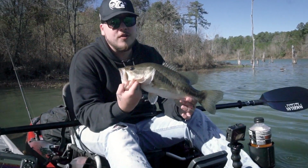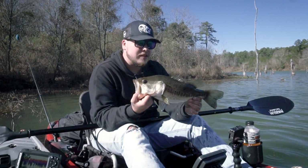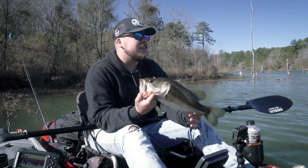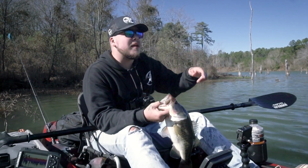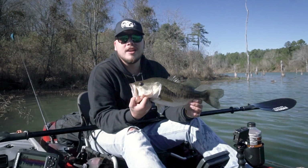All right, y'all. I know you heard me freak out way over there, and that was because I thought this fish was a lot bigger than he is. He's still like a high three, but when this fish is in the water, that water magnifies the fish. So I thought this fish was like a six or a seven. So I was freaking out.